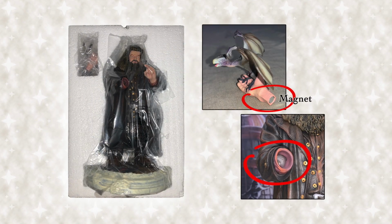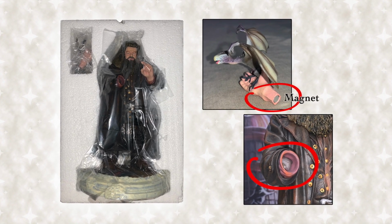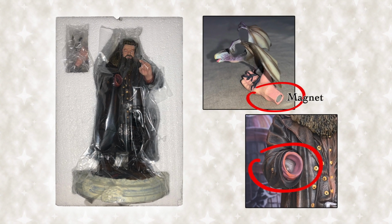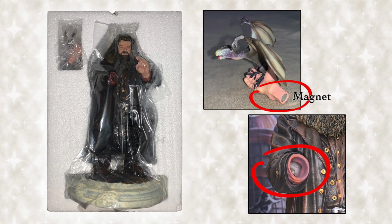When opening up the Hagrid and Norberta statue, the hand that holds Norberta is actually a separate piece, and there's a magnet inside which will securely fasten it to Hagrid's arm. Here's the Hagrid and Norberta figurine statue hatched from the box. It stands approximately at 11.75 inches in height.